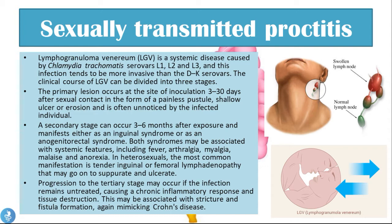So this can go on to cause fever, arthralgia, which is the inflammation of the joints, myalgia, which is muscle pain and weakness, malaise is general weakness, and anorexia, which means a decreased appetite or not taking in enough food. In heterosexuals, the most common manifestation is a tender inguinal or femoral lymphadenopathy that might go on to suppurate and ulcerate. So these patients usually have palpable lymph nodes in their inguinal area, and these can suppurate, meaning they can become pussy, and can ulcerate, which means they can form a sort of erosion.